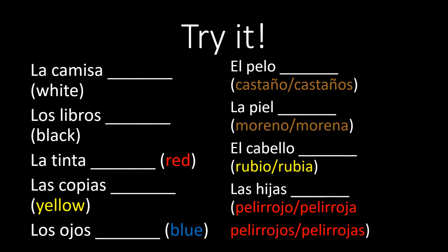The next one, we're going to say los libros, and we have to figure out whether it's negro, negra, negros, or negras. Los libros gives you the clue. The next one, la tinta, and remember that there are four different forms. You're going to need the feminine singular because la tinta shows you that this noun, tinta, is singular and feminine. The choices are rojo, roja, rojos, and rojas.